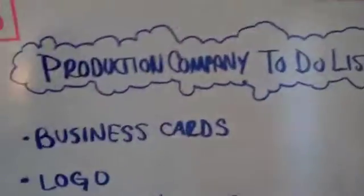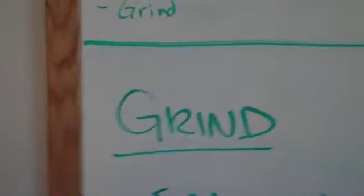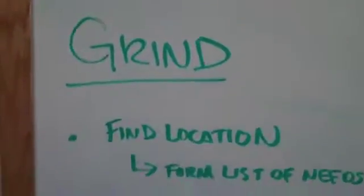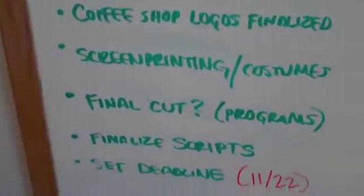Awesome. There's our to-do list by Christmas. Gotta work on some stuff. But the next thing we're working on is Grind, the coffee shop idea. So these are kind of some of the things that we met about and stuff we gotta work on.